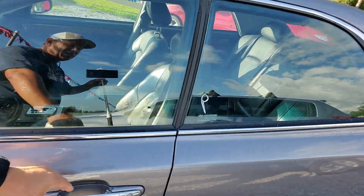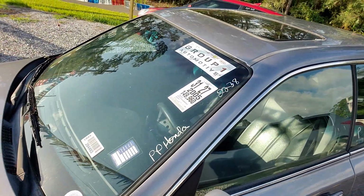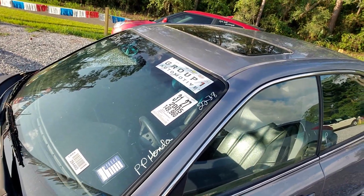So you put $2,400 down. We're not running your credit. We're not charging you any fees. We're not making you carry full coverage insurance. And you'll be done paying on this car in less than a year. What is there not to like?